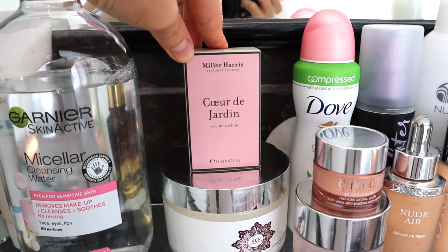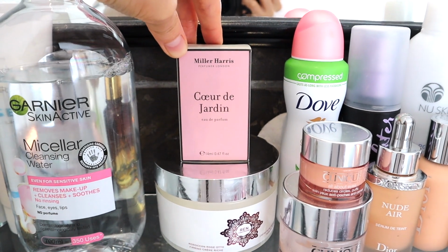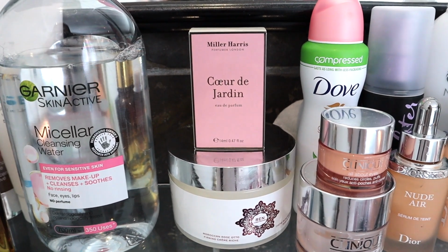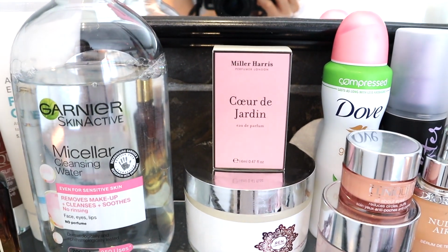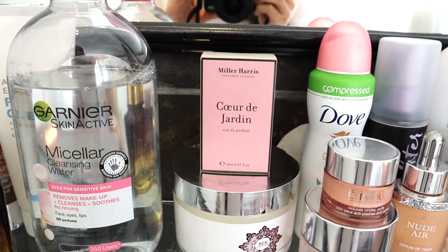Okay, so Miller Harris is my favorite ever perfume brand. I walked into the store randomly at Westfield and the service was so good, and I obviously didn't look that rich, but they were still really accommodating, really nice, and just the scents, they don't smell tacky.